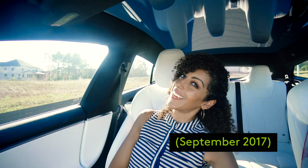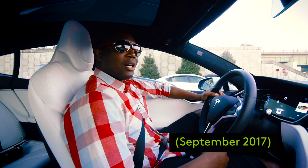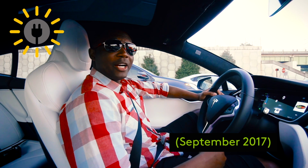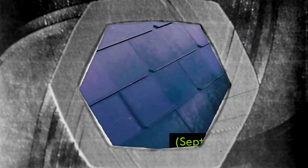Hey guys, we have an announcement to make. We are building a home and we are so super excited about it. Do a new construction home with Tesla solar tiles if it's available in our area at the time our roofing begins. If not, we'll also be looking at Tesla solar panels as well.